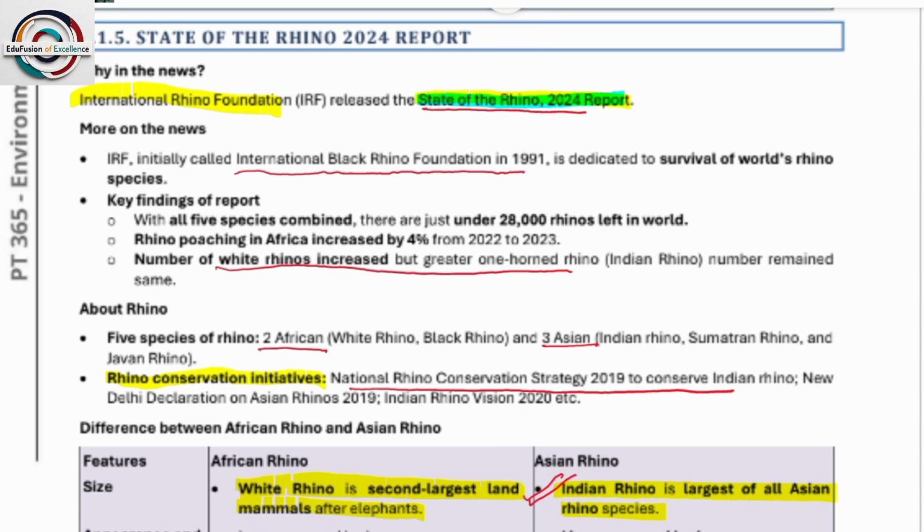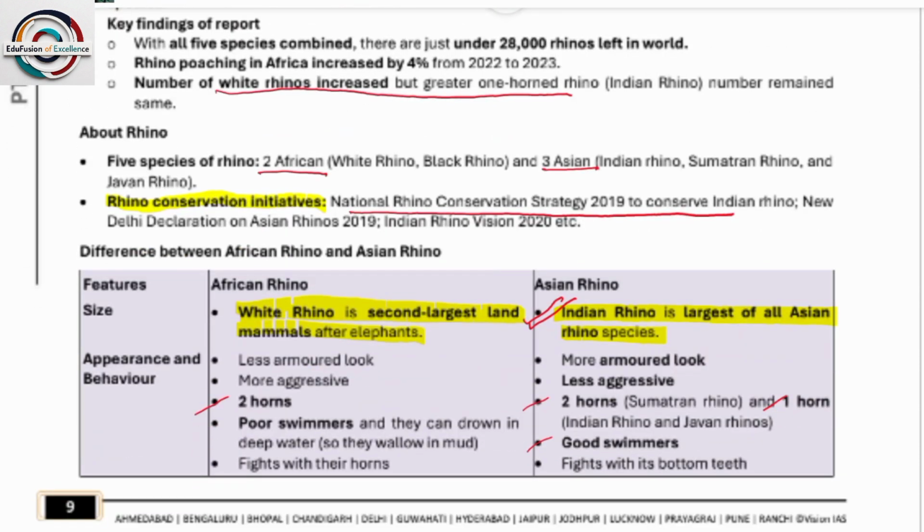There are five species of rhino, two African and three Asian. The two African species are white rhino and black rhino, whereas the three Asian rhinos are Indian rhino, Javan and Sumatran rhino. What are the initiatives taken? Rhino conservation initiatives: National Rhino Conservation Strategy 2019 to conserve the Indian rhino, the New Delhi Declaration on Asian Rhinos, and Indian Rhino Vision 2020. Please remember Indian Rhino Vision 2020 and the New Delhi Declaration on Asian Rhinos 2019.